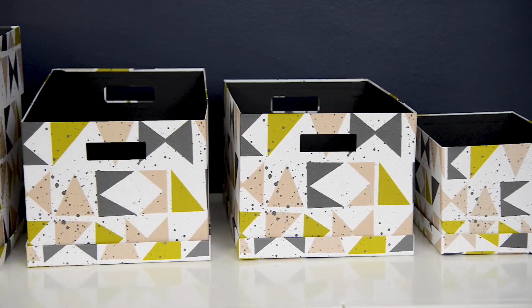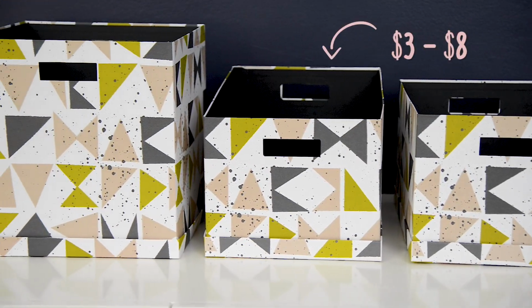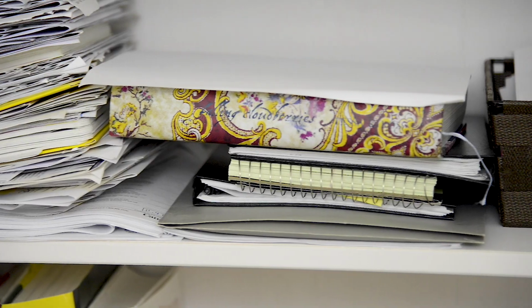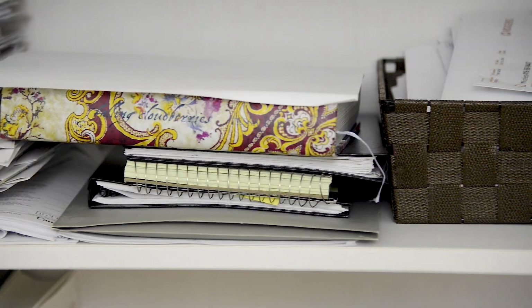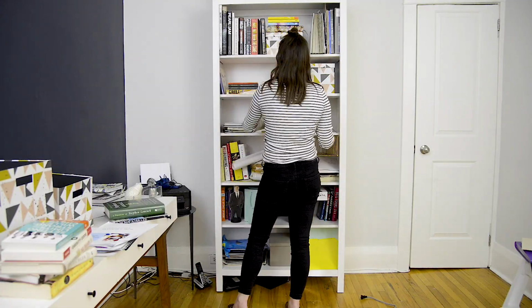So the easiest way to tackle a bookshelf in an office is to add decorative boxes. I feel like in an office, you naturally have a lot of paper, you have notebooks, you have just stuff. I get it, totally normal. So I love using just inexpensive decorative boxes to just chuck all that paper in there.